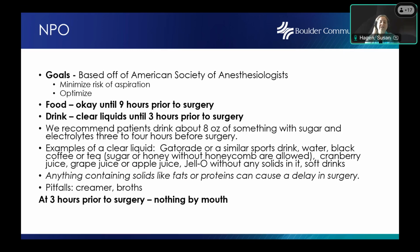And I always tell my patients, please, please do not put cream in your coffee. That will cause a delay in surgery and can sometimes even cancel it until we get to these guidelines. So at noon, nothing by mouth. So we're going to review that. The patient at 3 o'clock, they can have breakfast as long as they're done by 6 o'clock, have Gatorade or something else like that until noon, and then afternoon, nothing by mouth.